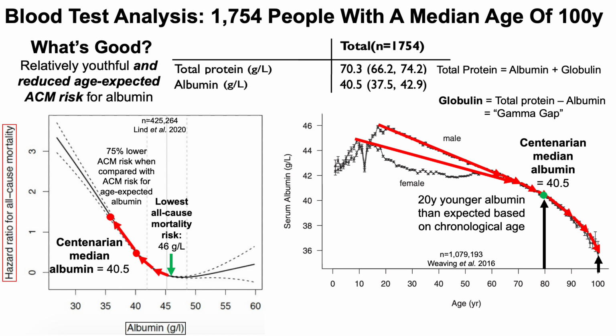Now, note that we can rearrange the total protein equation to calculate the globulin concentration, which equals total protein minus albumin, and it's been referred to as the gamma gap. So total protein minus albumin not only equals globulin, but it's also referred to as the gamma gap. So how can we put this globulin data of 29.8 grams per liter into perspective?